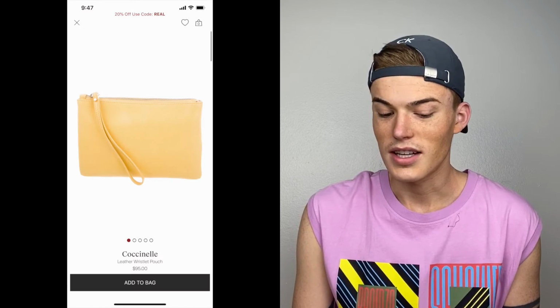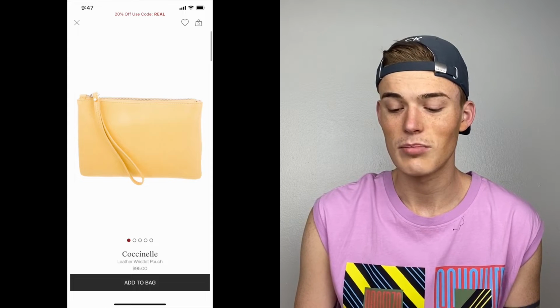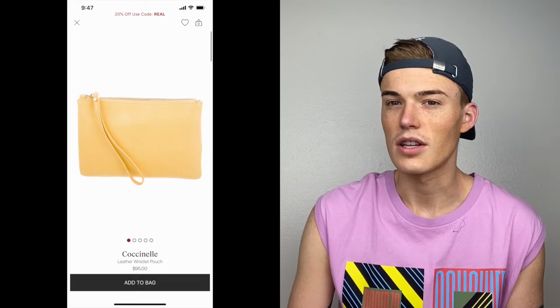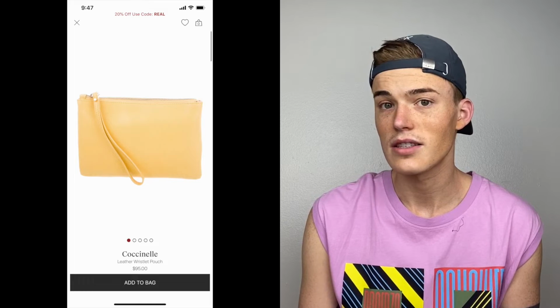This was a new brand I had never heard of. It's called Cochineal. Yeah, leather wristlet pouch. I found it at a thrift store for like $3.99 and I had 20% off, and I just googled it because it seemed kind of nice, like Furla almost, and I saw RealReal had a few of it, so I bought it, took the risk, and they priced it at $95, and that's good with me.